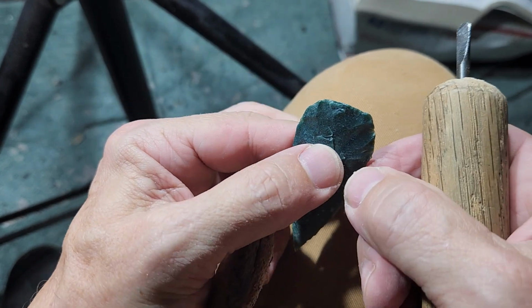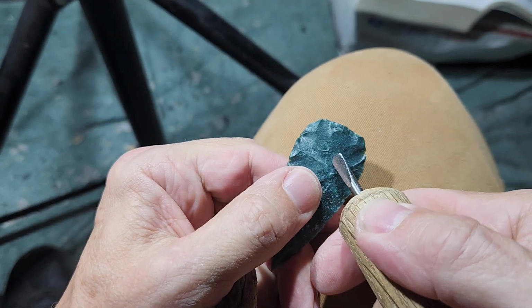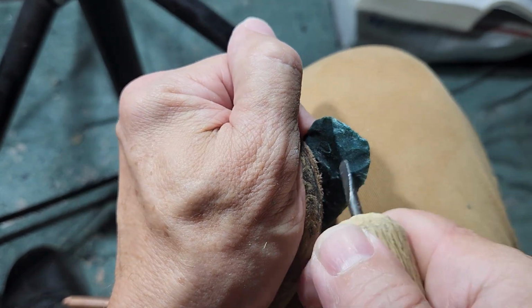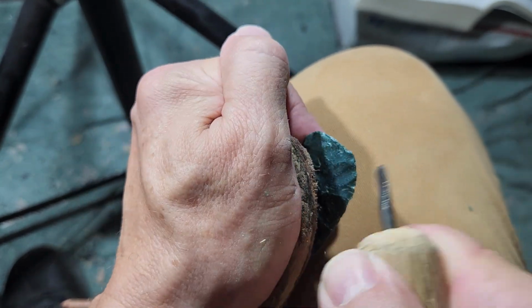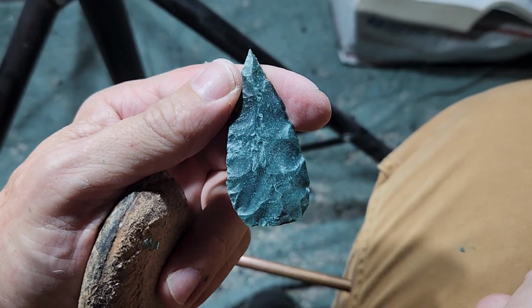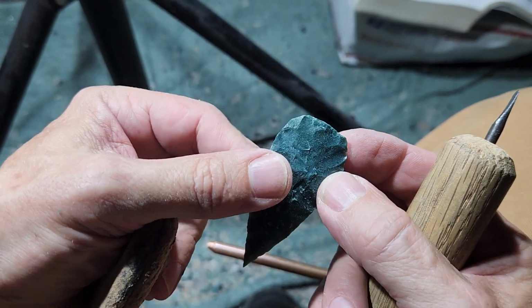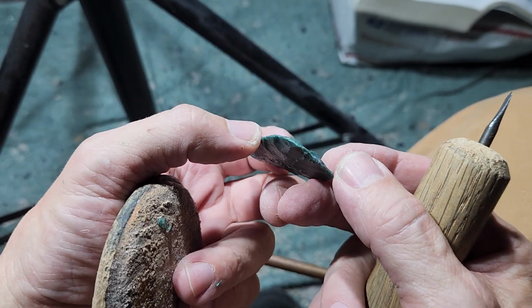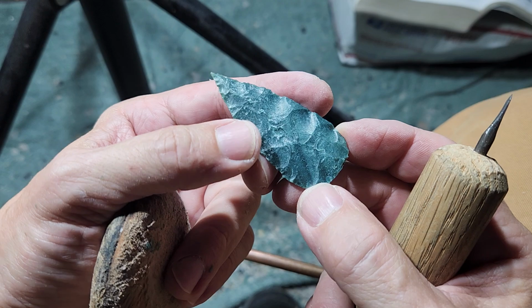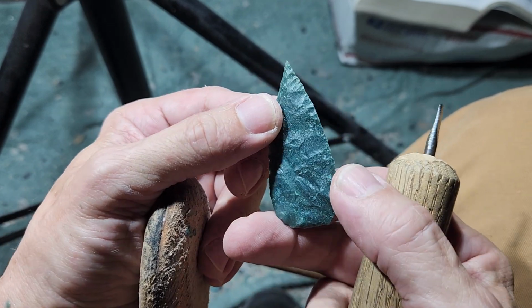So I pushed there, that worked okay. Push a little bit further up, that worked okay. The last little bit. 1, 2, 3. 3 pushes to get to the center of that Tootsie Pop. Yeah. Okay.